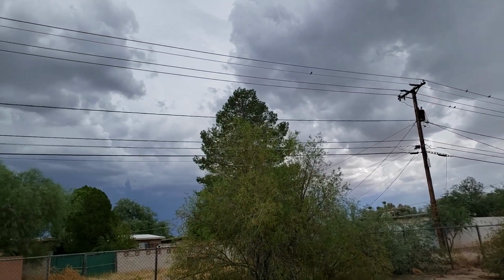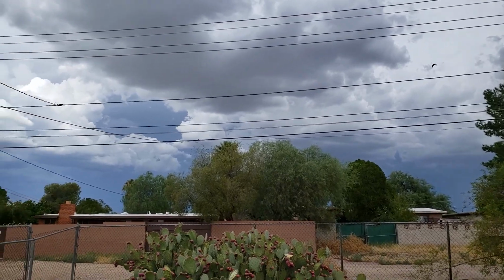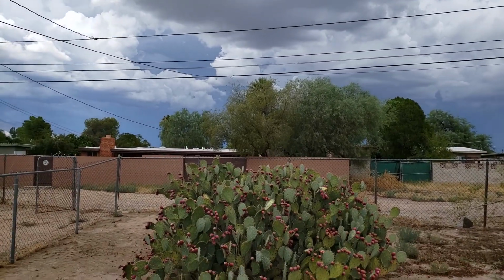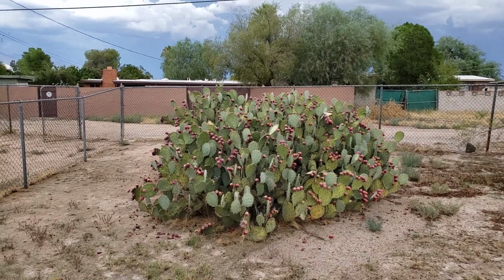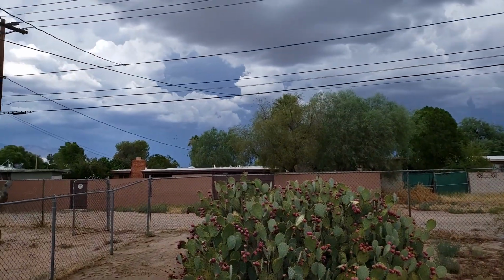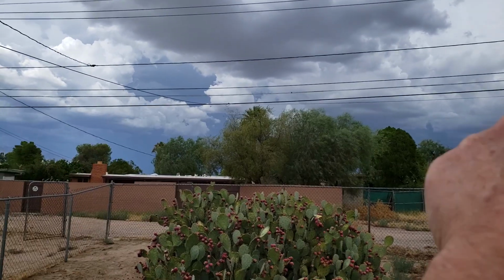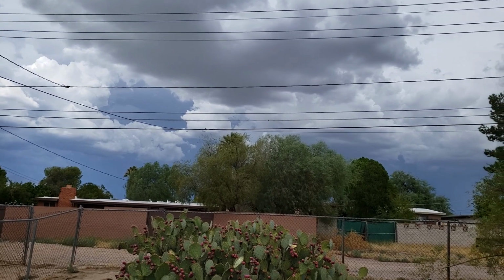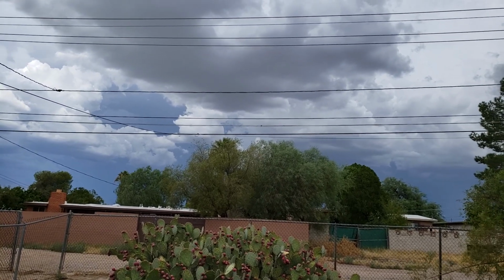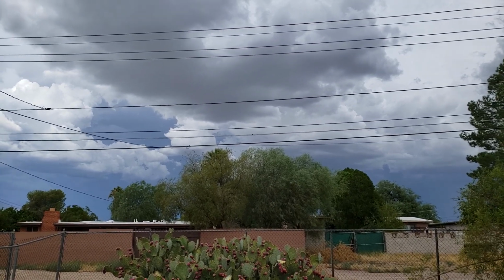I've put up a couple of videos about the monsoon season here in Arizona. This is my lovely prickly pear. Oh, beautiful birds everywhere. Aren't these power lines here just nasty? I hate that. I'm in an older core of the city, so most of the lines are above ground, unfortunately, but at least they only run through the alley.